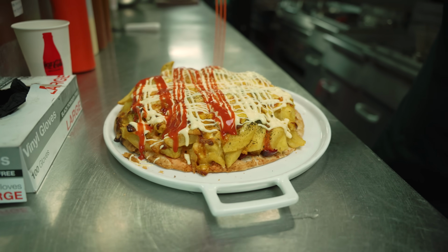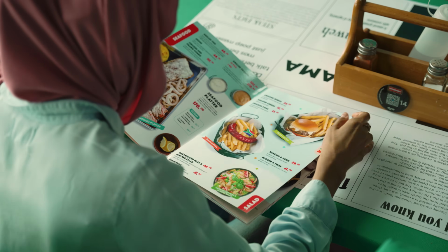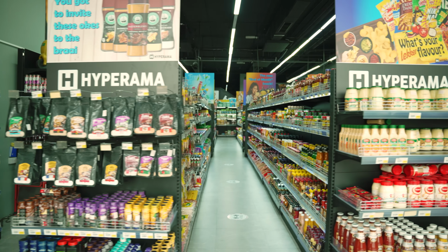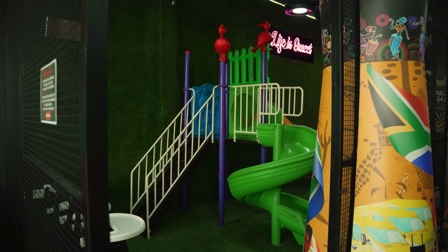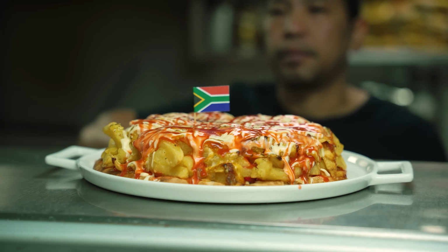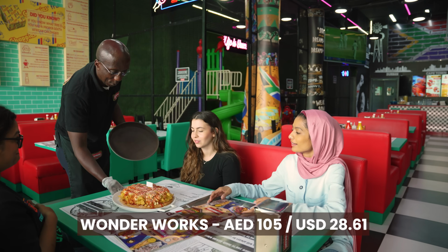This is exactly what I want. I didn't know that South Africans have their own version of pizza, but turns out they do, and they really know how to load it up. The place I'm at is called Hyperama. It's in Al Quoz, and it's a South African diner that's attached to a supermarket as well as a tiny little kids' play area. And they have something called Wonderworks, and it looks like quite the beast.